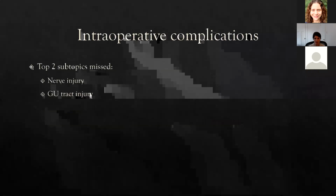So within intra-op complications, obviously there are a lot of possible complications that can occur. But the two subtopics within this subtopic that you guys missed most consistently, and that also for those who have taken CREOGs before know are pretty high yield, are nerve injuries and then injuries to the GU tract.